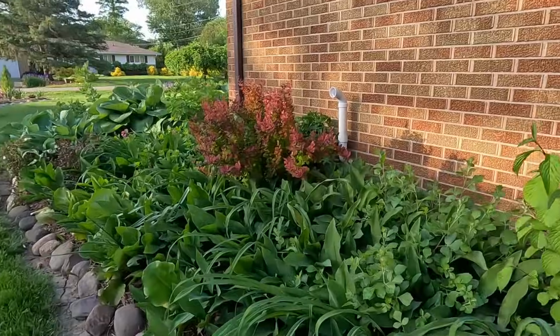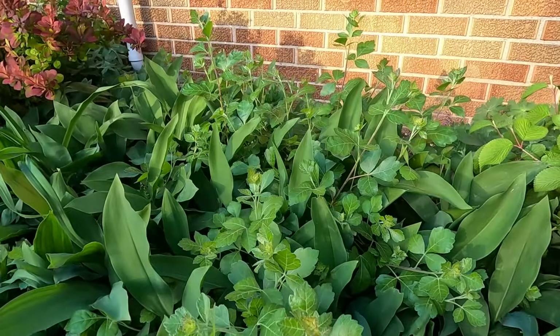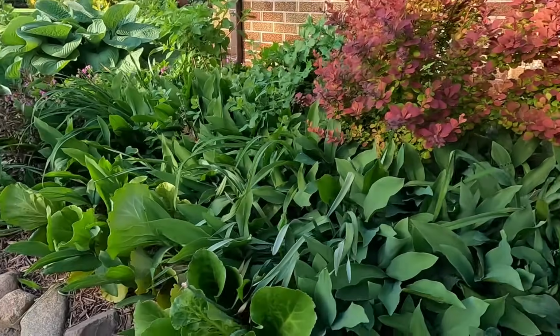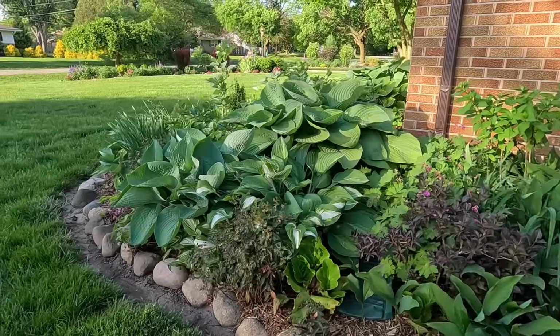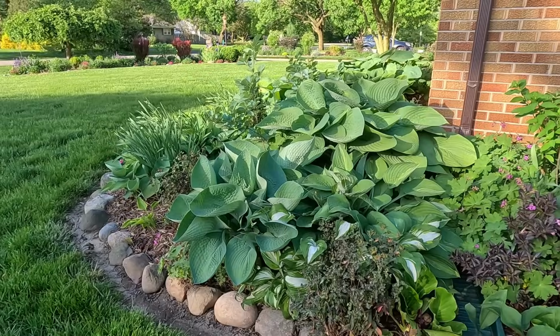You can see the low growth sumac that we chopped way back is coming up above the lily of the valley now, looking really nice and healthy. I also want to come through and take out the euphorbia. I don't like the euphorbia. It's something that I had one plant of and then it's self-seeded in a couple of areas.